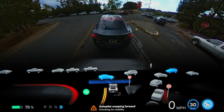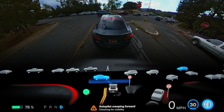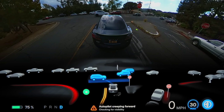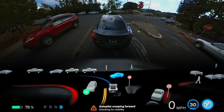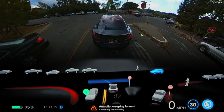And I'm actually a huge fan of this new creeping behavior. I think it kind of shows intention to other drivers where it kind of lacked that before. You'll see as soon as these cars turn in front of us, even though it's highlighting them, it's obviously predicting them, it creeps forward at the same time, which I think is great. It really shows good intention.